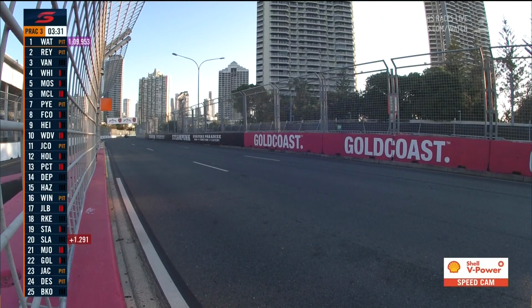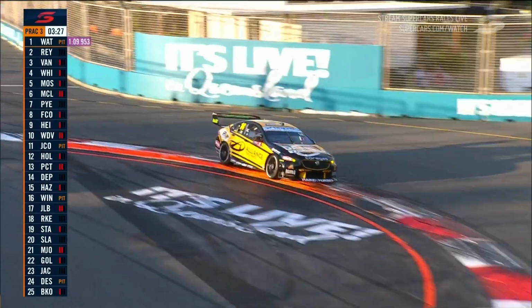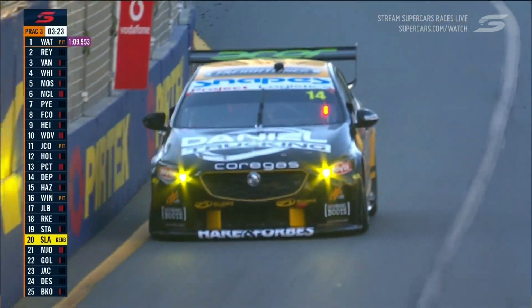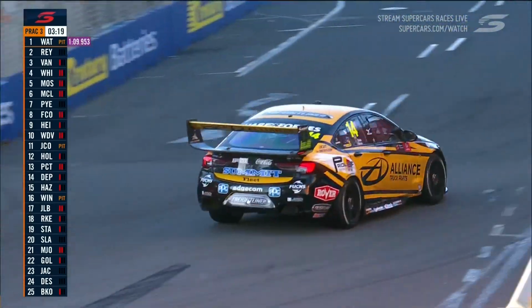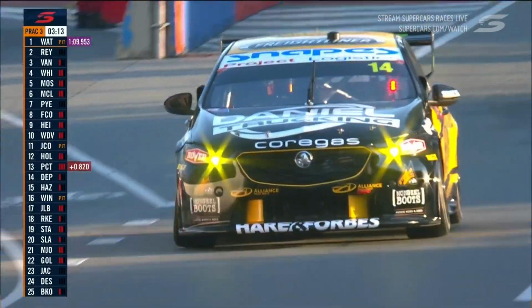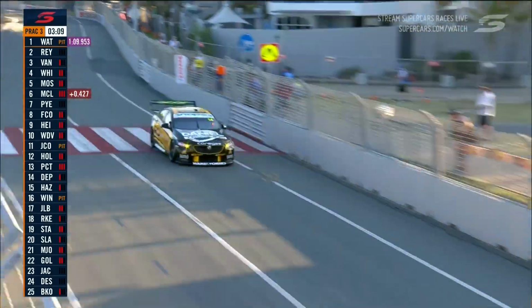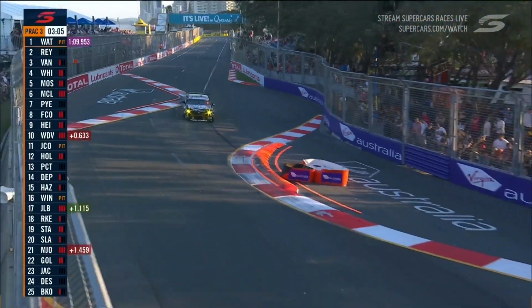So hopefully they've got that thing back up and performing to Tim's satisfaction. Now, did he just give that a wipe then? If he didn't, it was very, very close. He's down in 20th, and he's triggered the curb strike down there as well. Did he hit it? So Waters is the only driver in the 9s at the moment, 9.9, tiny margin over Reynolds and Van Gisbergen.